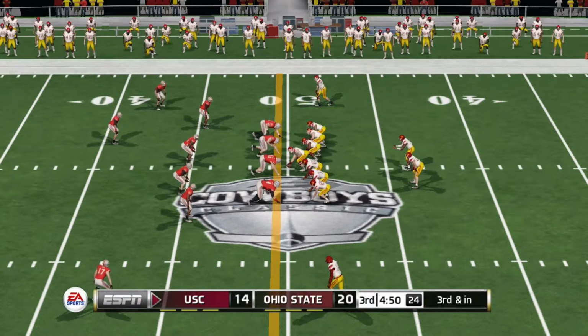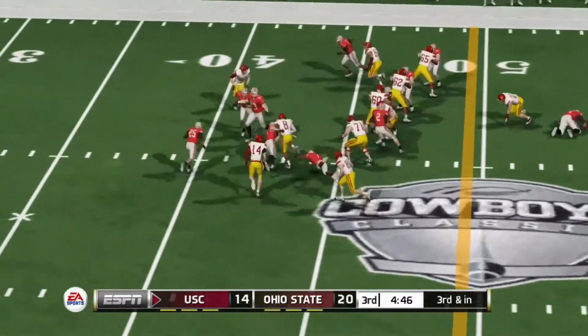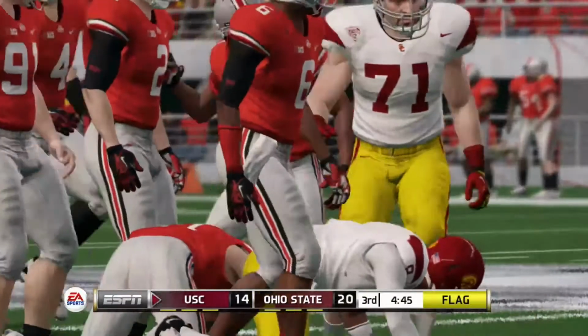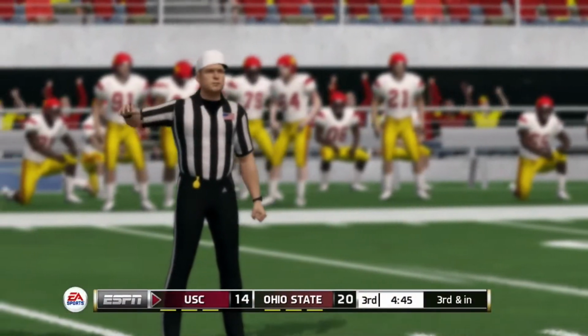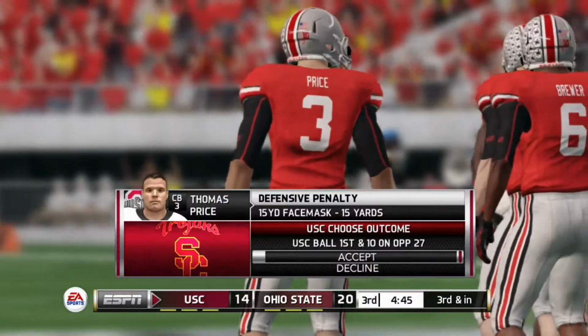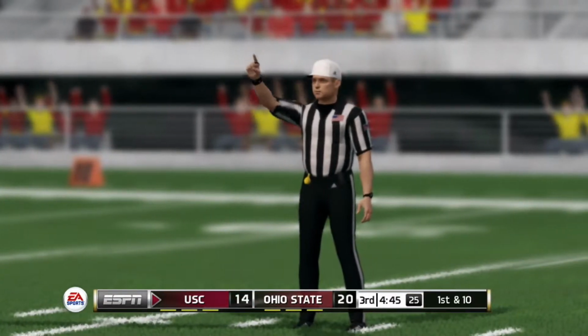Carter Cook back in the game for this 3rd down. And they'll go with the read option keeper. Burks fooled the defense and got the first down, but a flag on the play. We'll have to see. Face mask. Oh, it's going to be on the defense. So not only does Burks get the first down, they're going to add 15 to it. And that's on Thomas Price, the cornerback, got a little too handsy around the face.